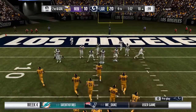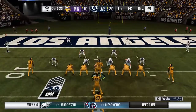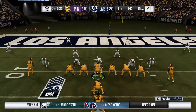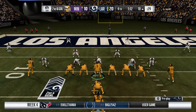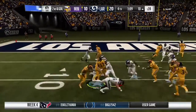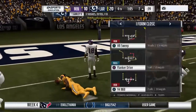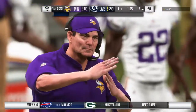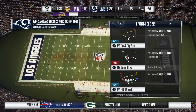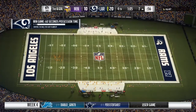Moved back to the 10. They'll try on 2nd and goal here. They get it to him running left, and he was able to shed the tackle, but the reserves come in for the stop. The Vikings going to use their third and final timeout as they get the stoppage with 65 seconds remaining.